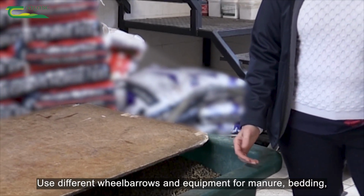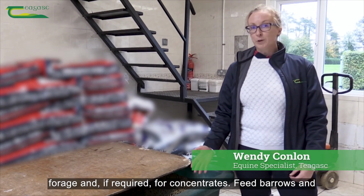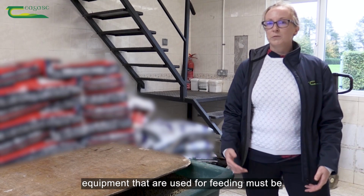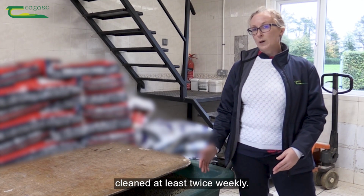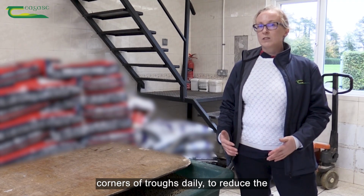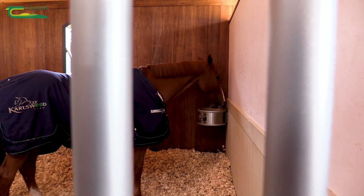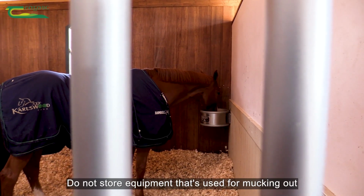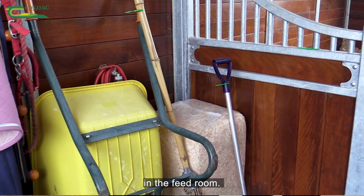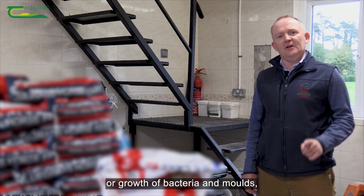Use different wheelbarrows and equipment for manure, bedding, forage and, if required, for concentrates. Feed barrows and equipment that are used for feeding must be cleaned at least twice weekly. Remove any feed that's lodged in the corners of troughs daily to reduce the risk of mould and mycotoxin development. Do not store equipment that's used for mucking out or any other dirty jobs around the yard in the feed room. Prevent opportunity for transfer of infection or growth of bacteria and moulds.